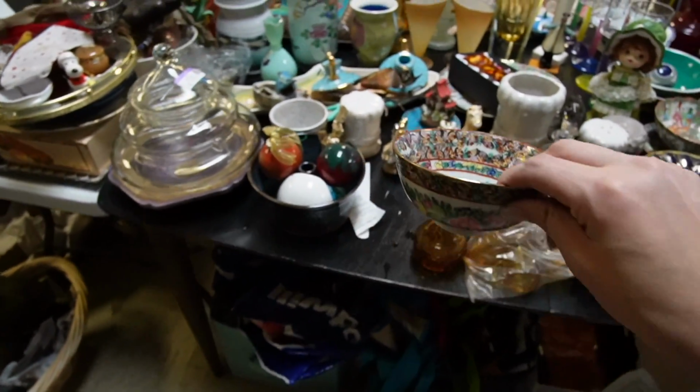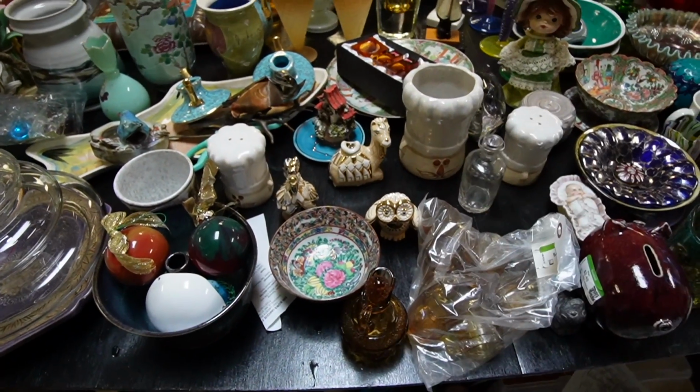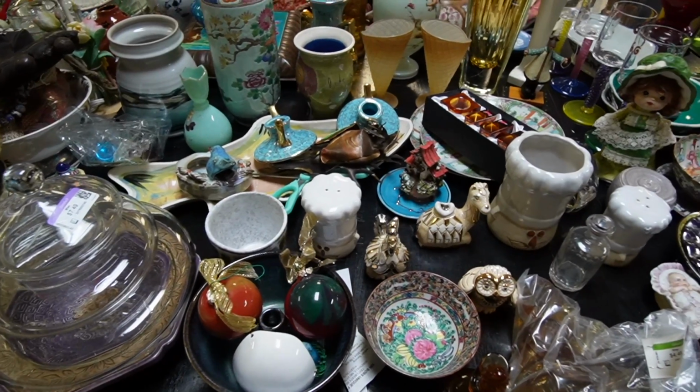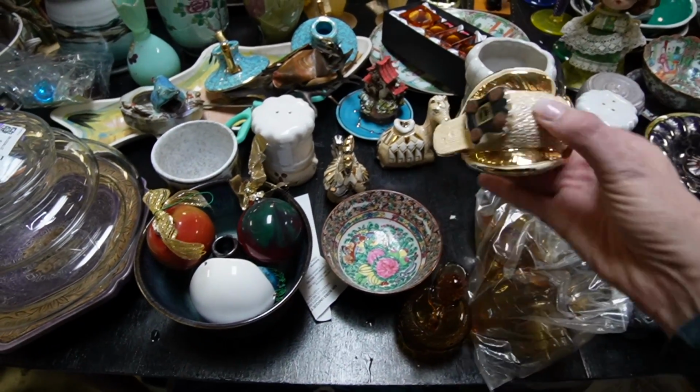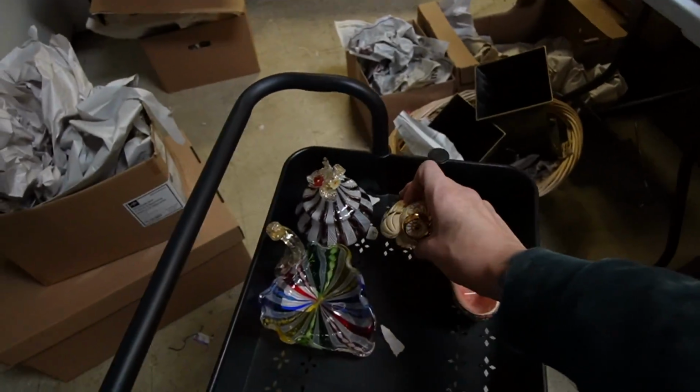You know what? I might leave this. I have a shop the shop on Wednesday, so I might leave that for a shop. I need some stuff on the table for the shop. Let's see what else. Oh, owl, Artisani rinconata. I know you guys love those.